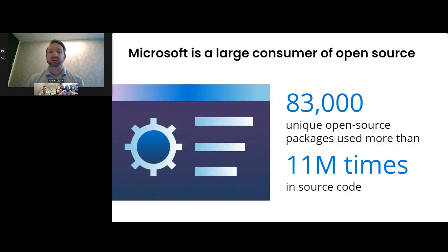And Microsoft is no exception. We are a large consumer of open source. We have over 83,000 unique open source packages that is used more than 11 million times across all of our source code. So this has been a problem that my team in particular has been paying attention to. And I'm going to be talking to you today about, for any software producers out there, that you probably also have to be producing a software bill of materials, but there's also a framework, a specification of requirements that you can use to aid you in protecting against open source supply chain threats.